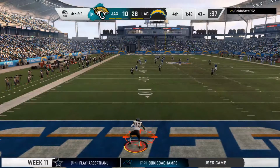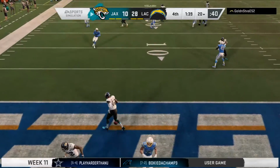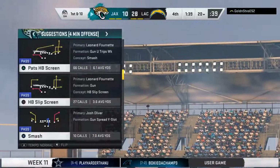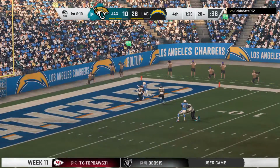I'm like the old rule. Possession is nine-tenths of the law. Possession is nine-tenths of winning the game. Go for it. Get the first down. Close it out. So a change of possession here on the punt. And the Jaguars will take over at their 20-yard line.